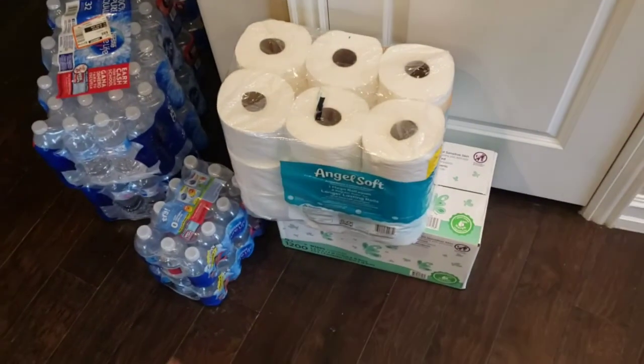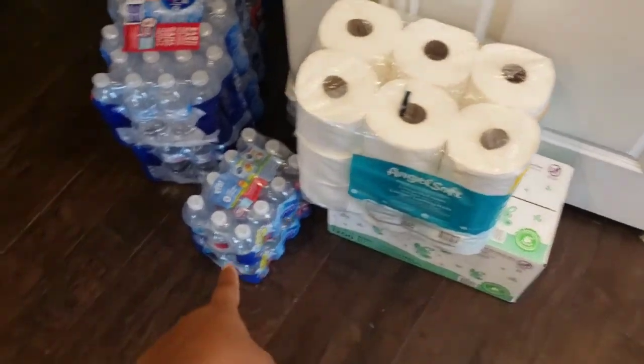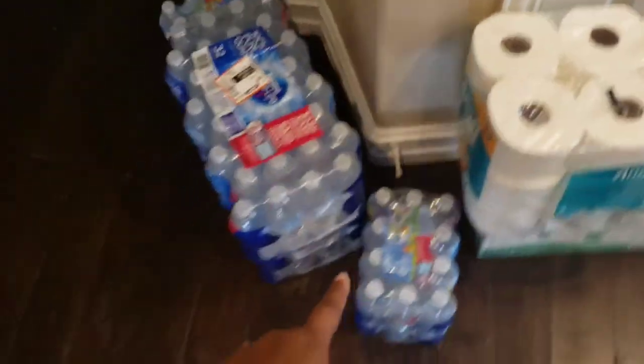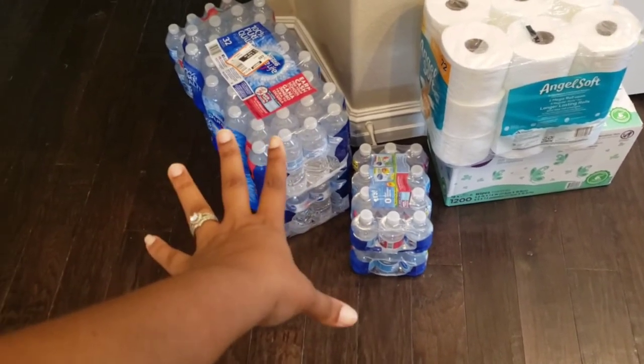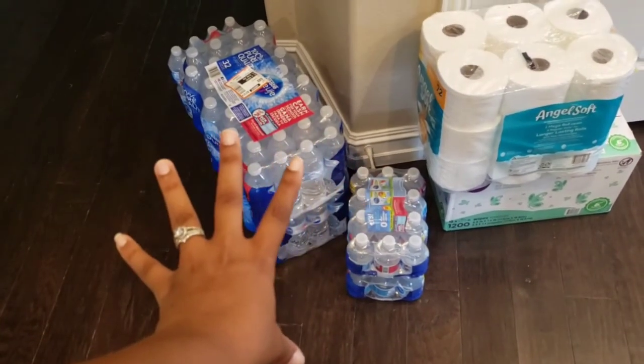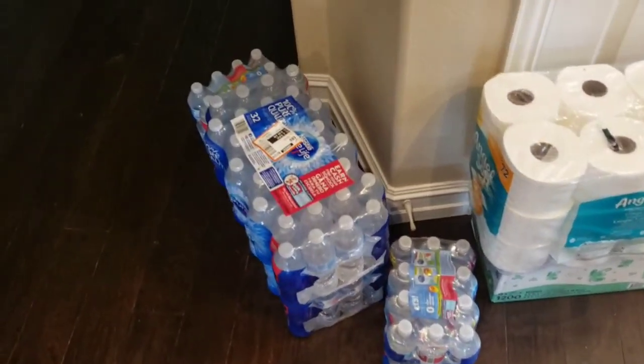Okay, down here we have some Angel Soft and some more of my son's wipes. We usually get the big box that lasts us a while. I got 4 little containers of his little water bottles and 2 of the big ones because they haven't had those lately. So it's really exciting to have those again. But they got water, guys, so I'm buying lots of water.